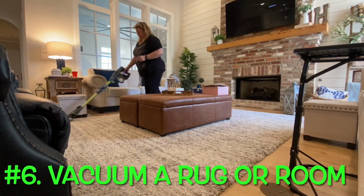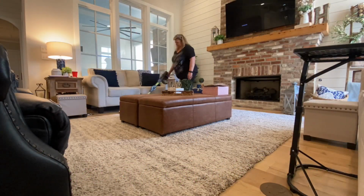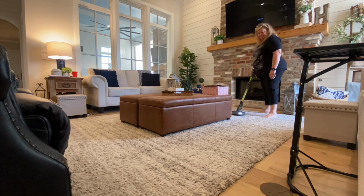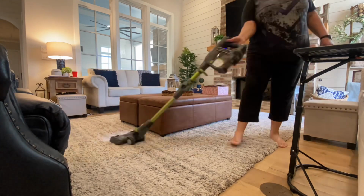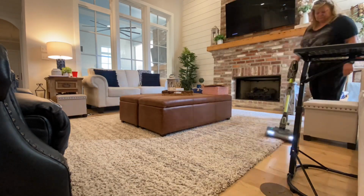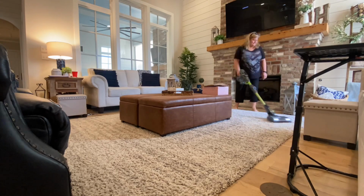Number six, vacuum a rug or a room. If you don't have time to vacuum the whole house, then pick a room, spend just a couple of minutes running a vacuum over the carpet or over a rug or even the hardwood floors.